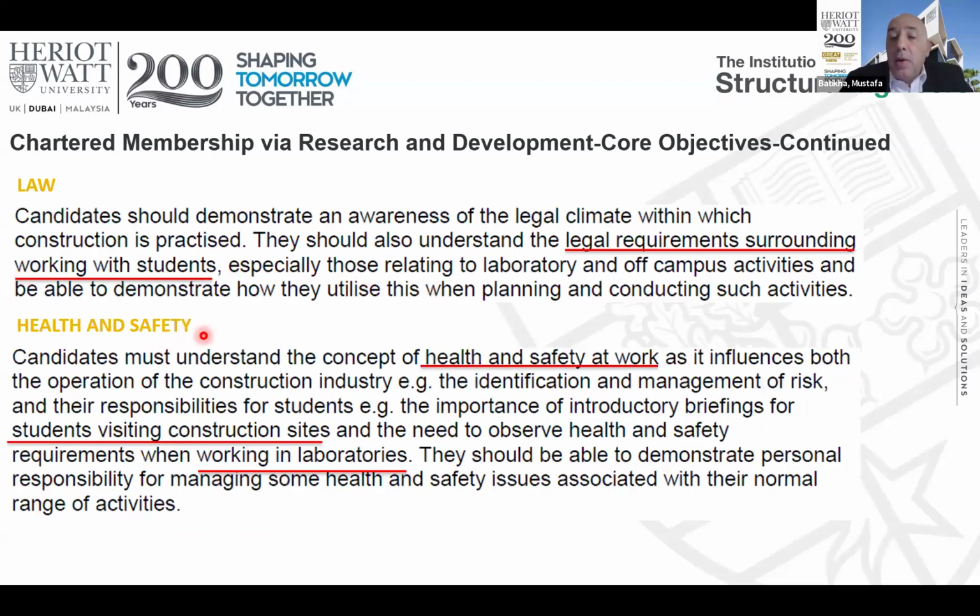Health and safety: you always need to make sure that you are aware of health and safety at work first. As well, for example, in academia we do site visits. I mean, we accompany our students to site visits. At that time, you must ensure that health and safety is applied during the site visit. And working in the laboratory: many of my research projects now are about sustainable concrete. So I'm always engaged with my students in the laboratory, and I must make sure that myself and my students are aware of the health and safety rules in the laboratory. So this is a part you can add under this core.